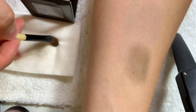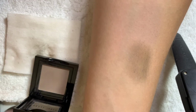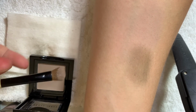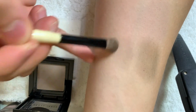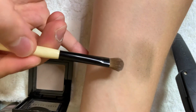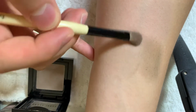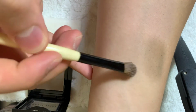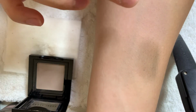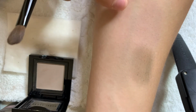Then let's compare with Bobbi Brown eyeshadow. So here is the Bobbi Brown eyeshadow in cement. Definitely it picks up more. I'm so sorry, the colors I have are quite limited. I'm using iPhone camera, it may not pick up every single details, but I'll share with you verbally. This Bobbi Brown eyeshadow is as smooth as this original Nars eyeshadow but has less pigmentation. So Nars matte eyeshadow has more pigmentation than Bobbi Brown eyeshadow.